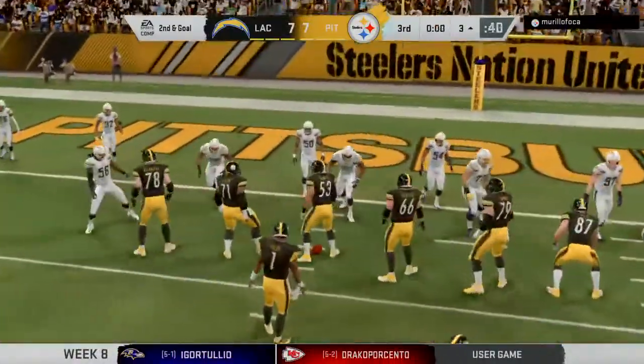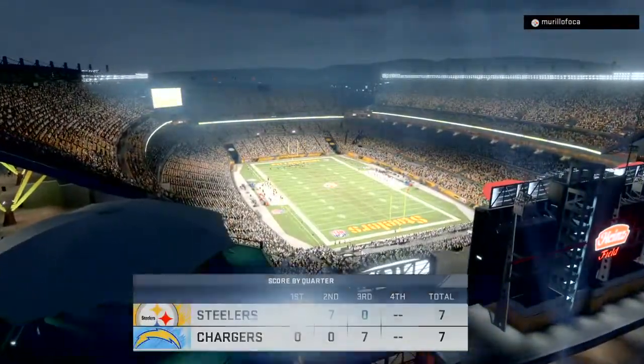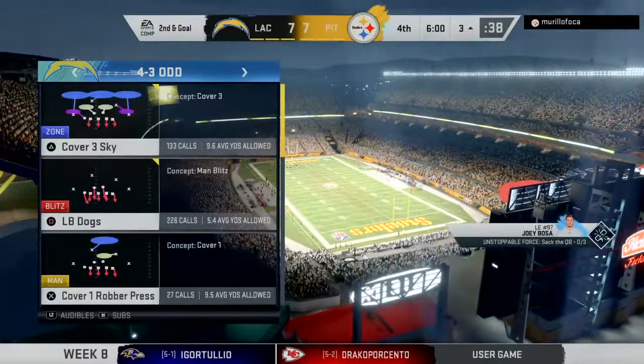They'll go again from the 3 here on 2nd and goal. 1 quarter remains here in this Thursday night matchup. We'll return with more after this break.